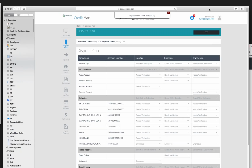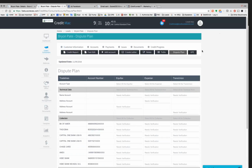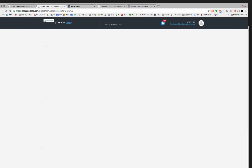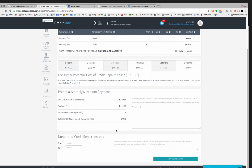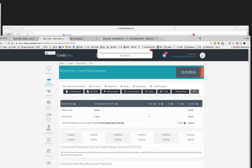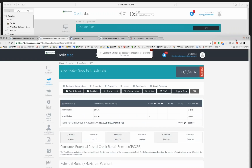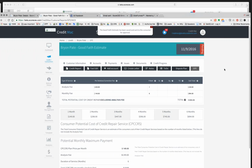Now, the next thing that you can do with our software that you can't do with anybody else's is send the customer a good faith estimate. And if you remember, we chose a plan because the customer said they wanted to be very aggressive. So we chose that plan, and we're going to be very aggressive with it.